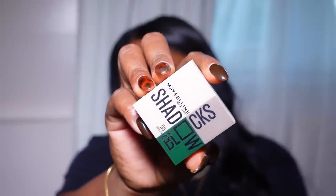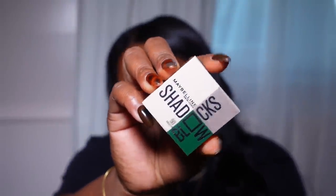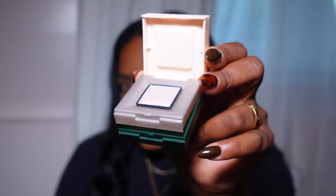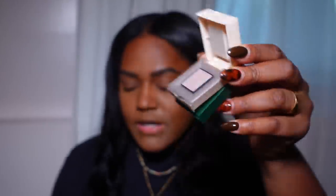Today we're gonna use this little palette from Maybelline. It's called the Shade Blocks. Wow. So these are the shade blocks. They come in a variety of shades, but this one has a green and then this silvery champagne color. I don't plan on doing anything too complicated. I'm just gonna take the green shade and run that in my crease. I really wish this came with a mirror, but it didn't. So we're just gonna blend this green color.